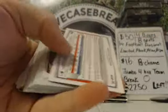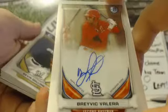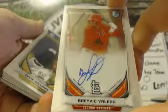Alright, Jacoby Jones, nice auto for Pittsburgh. 89, Jose Fernandez. And Valera for the Cardinals for Danny. Breverick Valera.